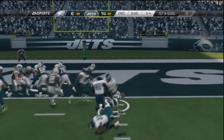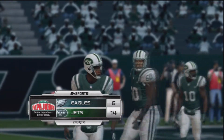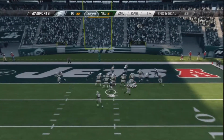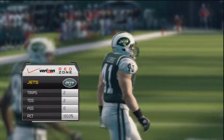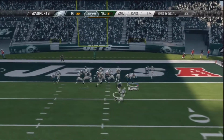Handoff Powell. Powell is then hit hard, but he does get a 2-yard gain. They are down at the 1-yard line. The Eagles trying to stop the Jets from getting into the end zone here as Smith drops back, fires, and it is dropped. Ty Zimmerman could have very well had an interception there, but just was not paying attention. So now the Jets have it 3rd and goal from the 1.